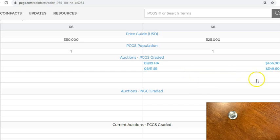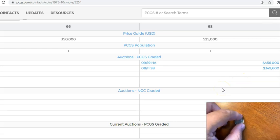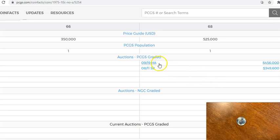Now, as you can see here on the right side, it's maybe a little bit clipped off, but let's go ahead and do that. There we go. Of course, we still got our prized possession right here. Apparently, this is a $400,000 coin, right? Because that's what everybody else thinks. So right here, Heritage Auctions had sold that Proof 68 example for $456,000.